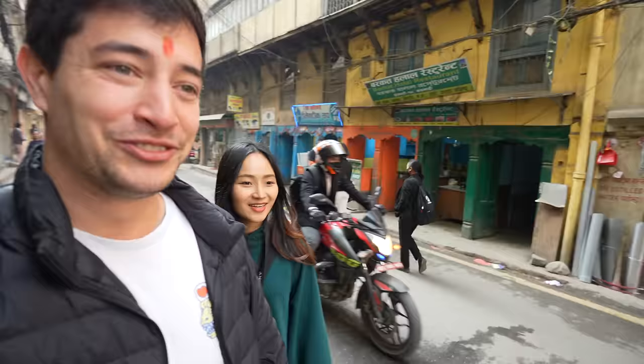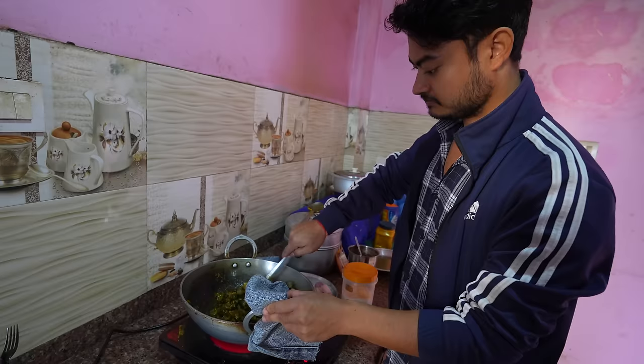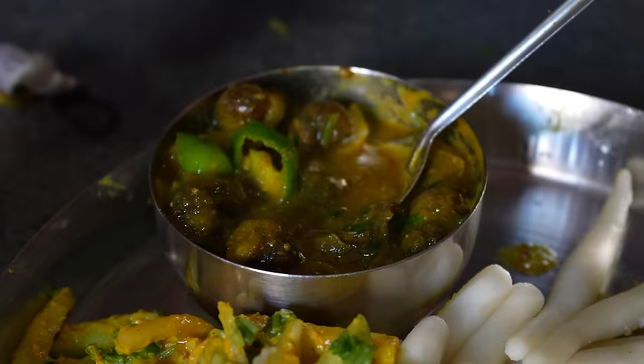Well, now we're heading to meet a man, a Tharu man. So he's of the Tharu ethnicity, one of the many ethnicities here in Nepal, and he's gonna cook us some Tharu cuisine. But first we gotta go to the market and get the ingredients.